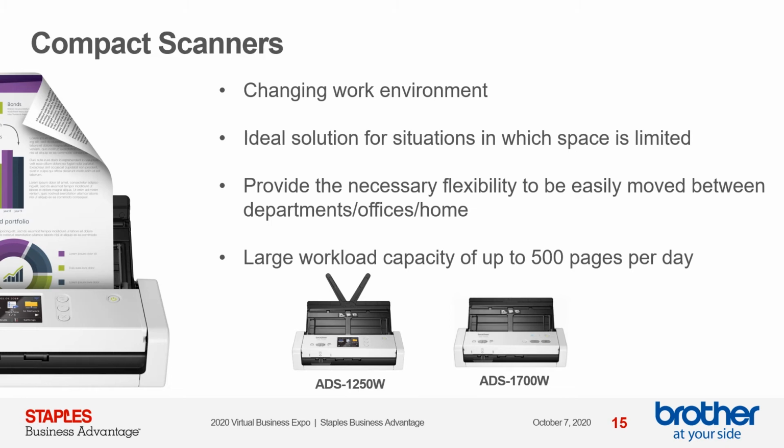So they're small, but they also still have a relatively high workload capacity of up to 500 pages per day. So even though they're compact, you can still really address a lot of your scanning needs with these products.